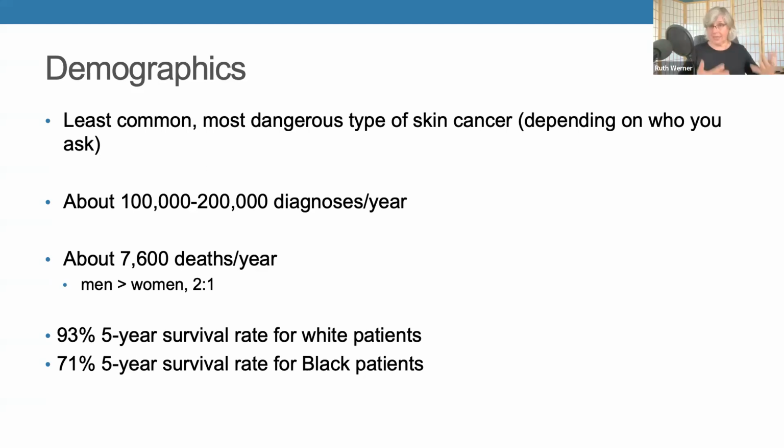And why does that happen? Delayed diagnosis, access to healthcare, training and education about good skin protection and skin checks, all of those things, and education of medical professionals, all of those things sort of conspire together to make people of color more at risk for having the dangerous forms of skin cancer.